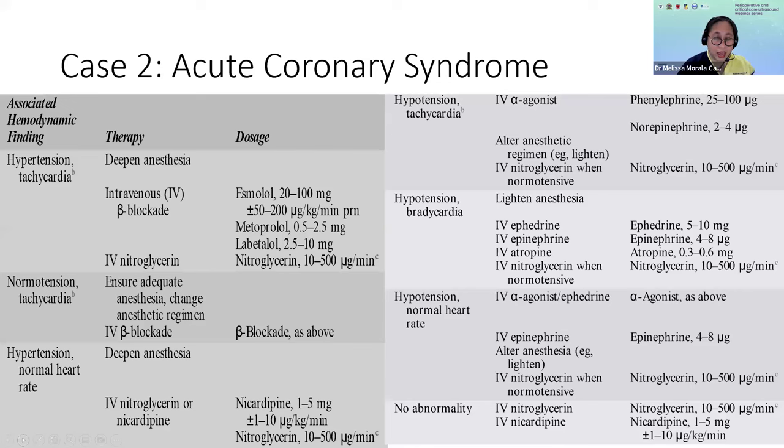At this point in time, we have already referred to our cardiologist. Intraoperatively, there is a wide selection of medications that we can give to support the patient with the objective of maintaining perfusion pressure and preventing tachycardia until we are able to finish surgery and hand over the patient to the intensivist. So next slide.